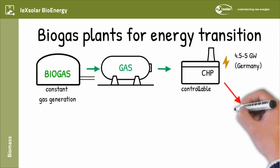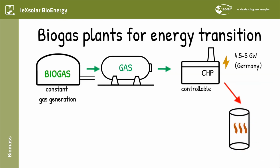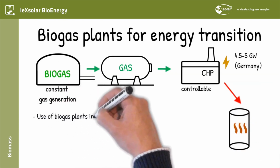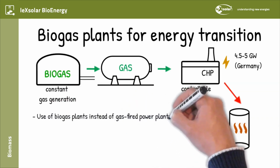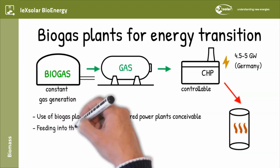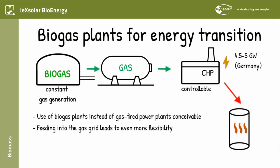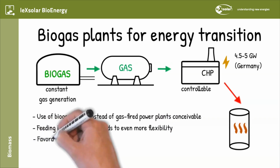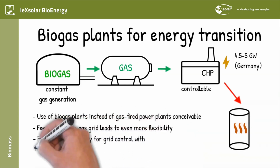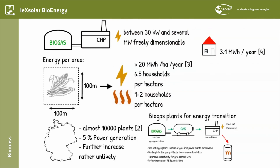In this way, biogas plants can be used variably in the future, similar to gas-fired power plants, to stabilize the power grid. For biogas plants that feed into the natural gas grid, the variability is even higher and long-term storage is also easily possible. Thus, biogas plants offer an inexpensive and reasonable possibility to operate the grid safely and reliably in case of a further increase of the PV and wind share in Germany.